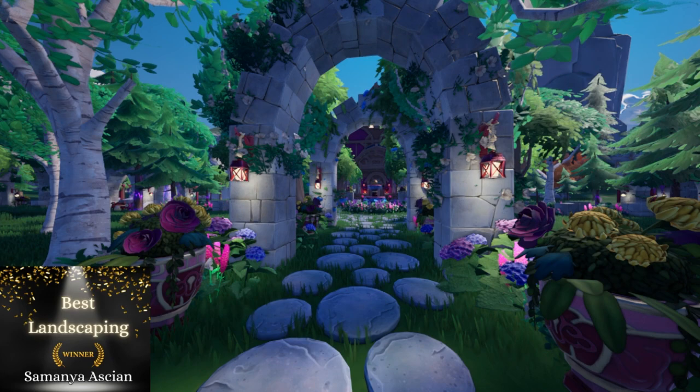I was so impressed by the work that you did out here and how quickly you learned to manipulate the building blocks, because remember, this challenge happened early, right after they had been released. It is absolutely stunning, and I would walk through these gardens the rest of my life, and that is why, Samanya Asian, you had to win for best landscaping.